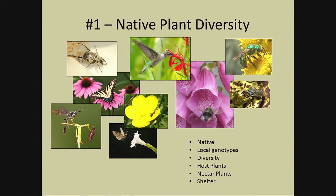So the first thing, besides the list of all the plants that I just gave you, the key is to have native plant diversity. You want native plants, you want local genotypes if possible, and if you're interested, there are native plant nurseries that focus on local native plants. You want to have a good amount of diversity. You don't just want one plant. Even though milkweed's great, you don't need to have an entire field of milkweed. You can vary it up. Get a bunch of plants in there.